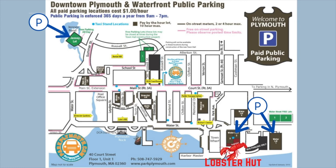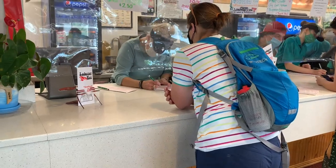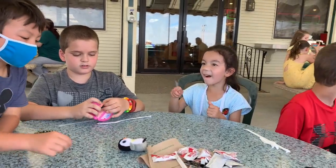We usually park by the wharf though because it's near the food, and we usually eat at Lobster Hut. It's cafeteria style, you can eat outdoors, and it's super easy with kids.